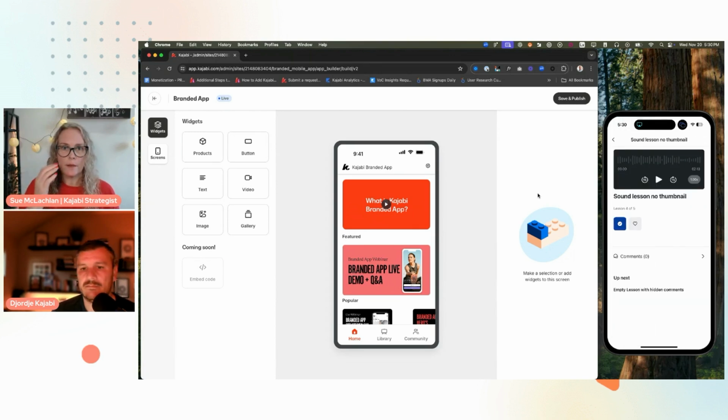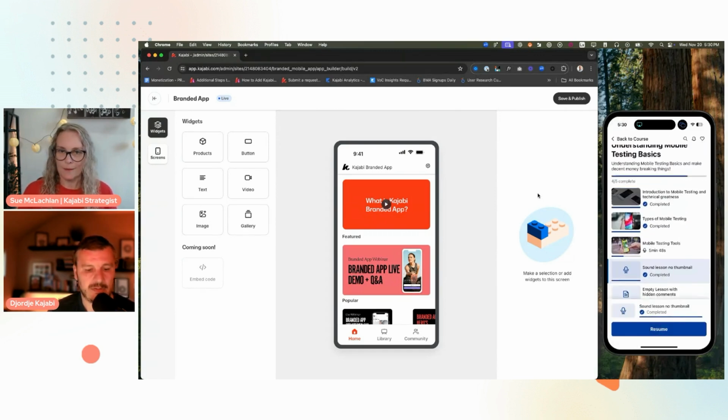where you can see the thumbnails, because right now you don't see anything. It's just the name of the lesson and the name of the modules. That's only coming to the branded app, isn't it? Not the Kajabi app. Right now, yes, that's only coming to the branded app. So if you want to have this more visual experience, the branded app is the place.